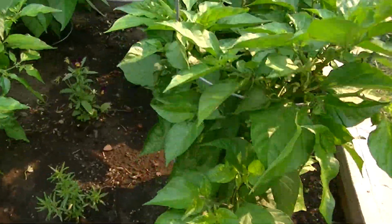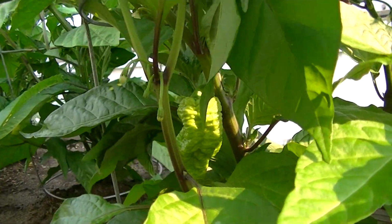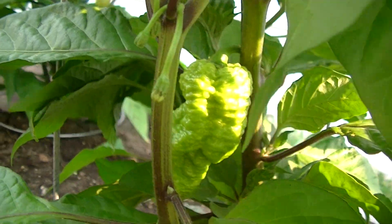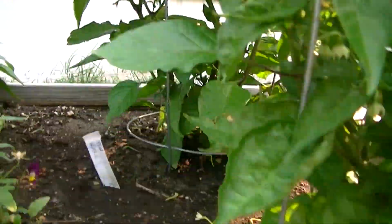Over here, Yellow Reaper. I think this one has a big, mean-looking pod on it somewhere. I think. Oh, it's this one. This one does. Look at that. It's having trouble focusing on it, but you get the idea. Yeah, I don't see any pods on this one though. These two are both Yellow Reapers.